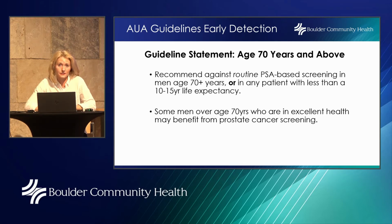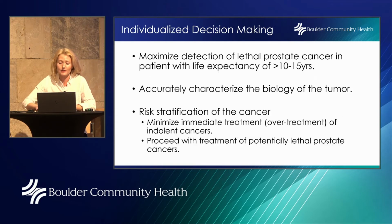Again, it's shared decision-making, but it is not a good thing when a man gets metastatic prostate cancer and gets a fracture in his hip, and that fracture is due to cancer that's infiltrated the bone. So we don't like that. We want to keep them healthy. So individualized decision-making, shared decision-making, we've come a long way. And basically, we want to maximize the detection of lethal prostate cancers. Not find those low-grade prostate cancers, but find the ones that are going to harm a man in 10 to 15 years. I also want to accurately characterize the biology of the tumor, and I want to risk stratify that cancer. We have these genetic tests now and biomarkers that are helping us tremendously, and I'll go through all of those in just a few slides.